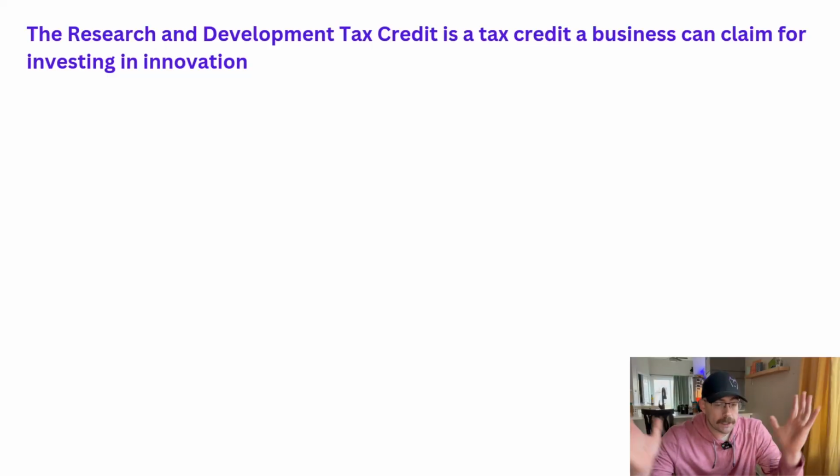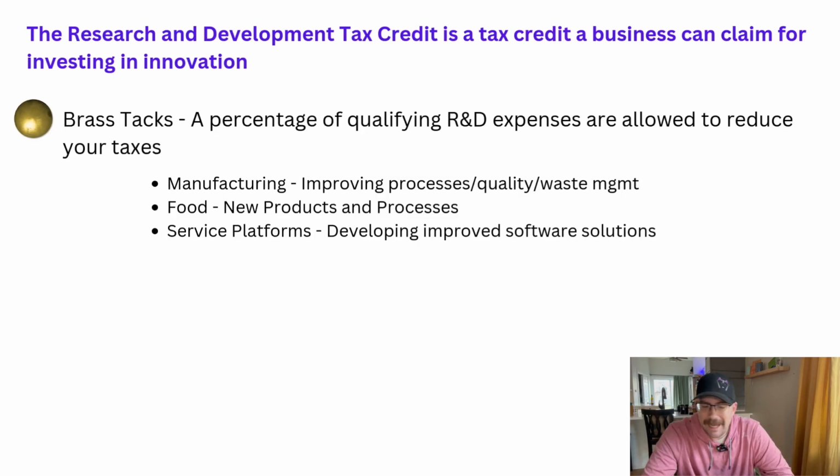Now, in general, what is the research and development tax credit? Easy answer. It's a tax credit businesses can claim for investing in innovation. So you think you're putting resources towards making something better within your company. It's very general, right? But if you're doing that, you could be eligible for the research and development tax credit if you're running a business. Now, our brass tax item on this one, a percentage of qualifying research and development expenses are allowed to reduce your taxes when you're doing this credit.